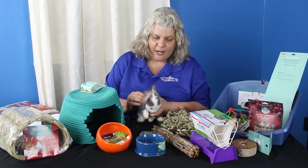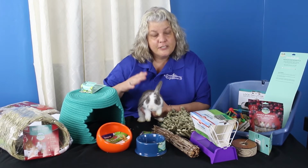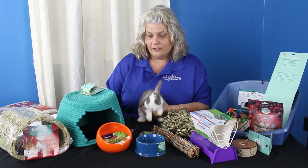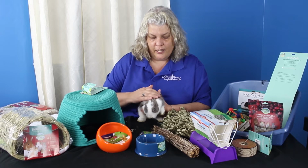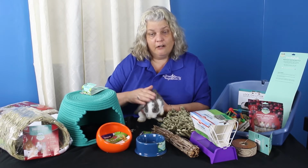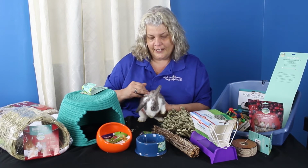Maybe eventually the rabbit will get to know that, oh, okay, it's that dog and the dog hasn't hurt me. But again, you don't want to have the dog coming over and poking at the rabbit. That's a stress. And stress is very bad for us, and it's very bad for animals. You always want to supervise your bunny around any other animal, regardless of how many times they've seemed to interact fine. You don't want to take that chance.